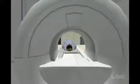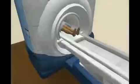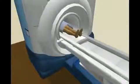Unlike the CT and MRI scans, you usually go into the scanner head first. You go into the scanner twice. The first time is to get the CT scan, and the second time to get the PET scan. The CT scan takes just a few seconds, but the PET scan takes around an hour.